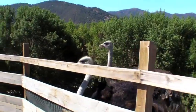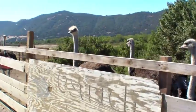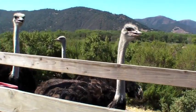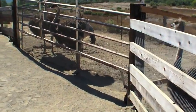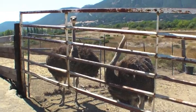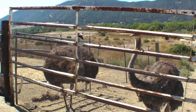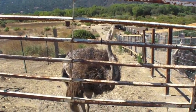Well, these birds definitely make them horses look small, I'll tell you that much. How you doing, guys? Here's a couple of females, I think, right here. Why is his mouth open? Sounds like they're sneezing. Want to feed them? Let's go back here.